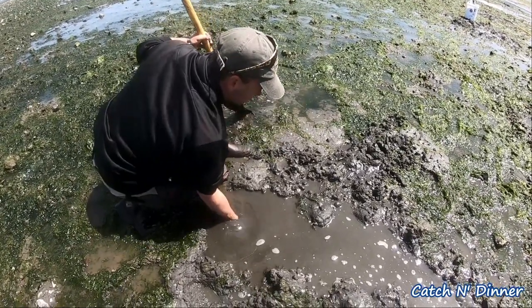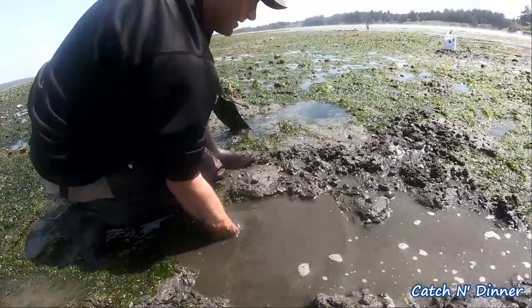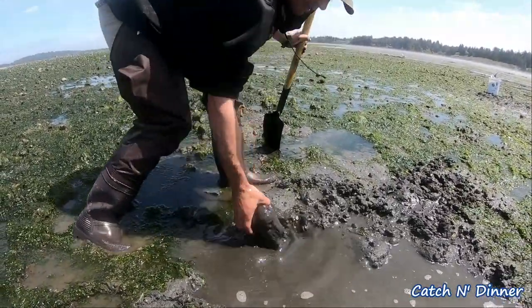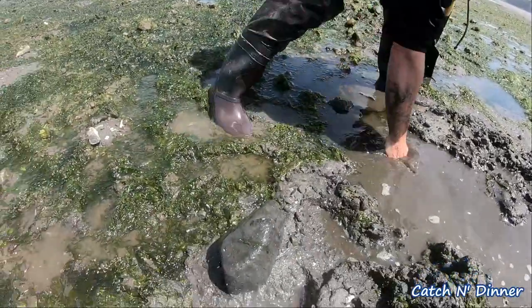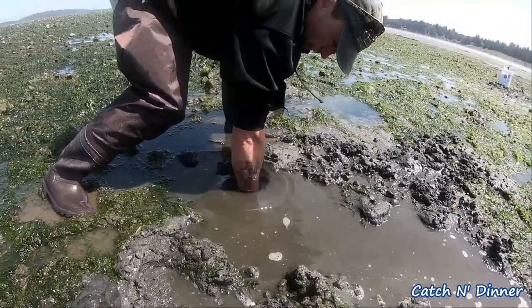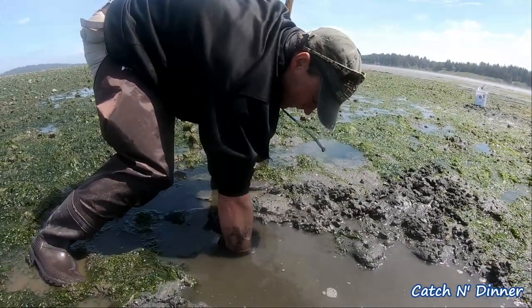Is that it, or is that a rock? Ooh! I think that's funny, huh? I think that's just a rock. I'm getting all excited about it. No wonder I felt something hard. This thing is hiding next to a rock. It's a smart little booger. I feel it right here. Man, it's deep.